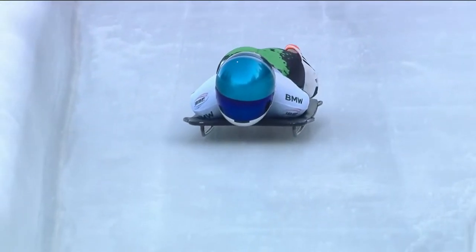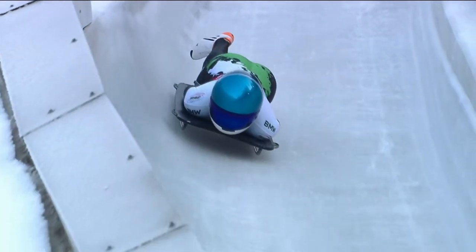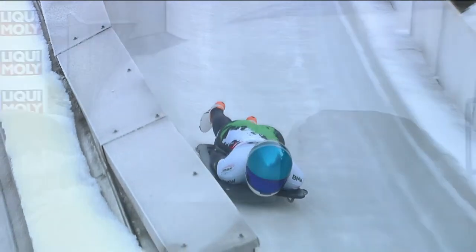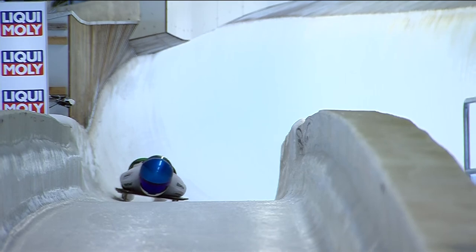So athletes can choose the runners, which are on the bottom of the sled, and that's where the control will come from. The face there tells you everything. Exactly. What the hell happened there? I mean, this is a little bit of a bump that she takes, taking some of the speed away from her start, but really not enough to take a tenth away or something like this.